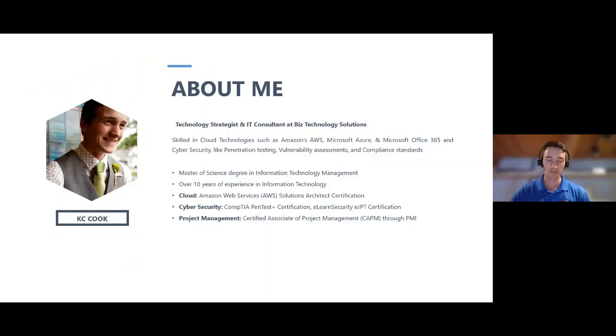So as Sierra mentioned, I'm Casey Cook. I'm one of the IT consultants here at BizTech. I've been with BizTech for almost, I think, 7 or 8 years now. Been in IT for closer to 15 years, and I specialize in cloud and cybersecurity. So Office 365 falls into that cloud technology, so that's where I get to play with it as my job.